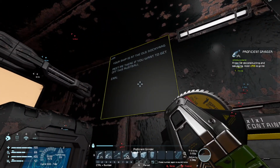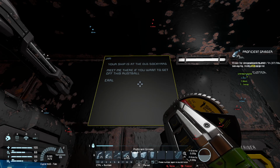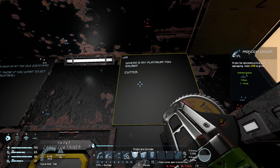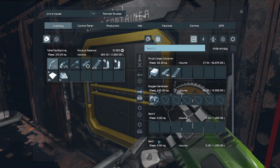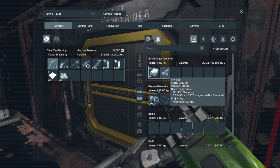Jim, your ship is at Old Dockyard. Meet me there if you want to get off this rust ball. Earl. Jim, where's my platinum, you skunk? Cutter. In here. MR30E.